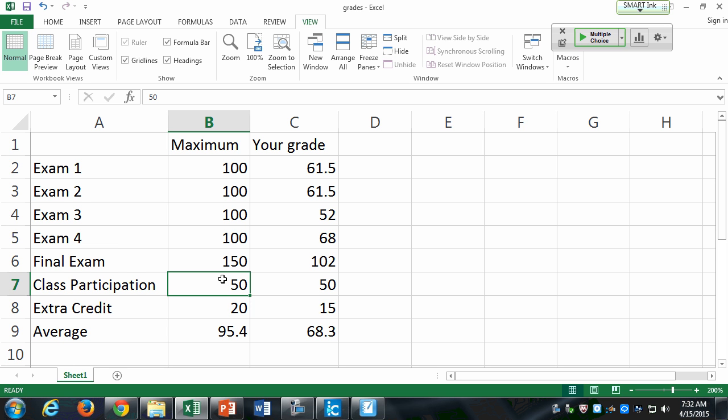So, this student, this isn't a real student, by the way, has these grades on their 4 exams. That's 100 out of 150, which is a 68%. They got 50 on their class participation, and then 15 on their extra credit, and they get a 68, which is a D. But obviously, I don't want anybody to get a D. But those are the sort of numbers.